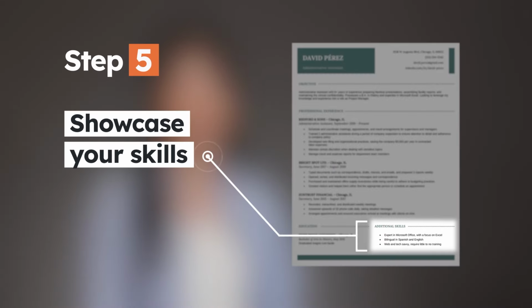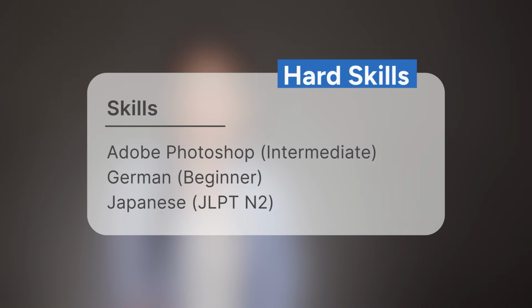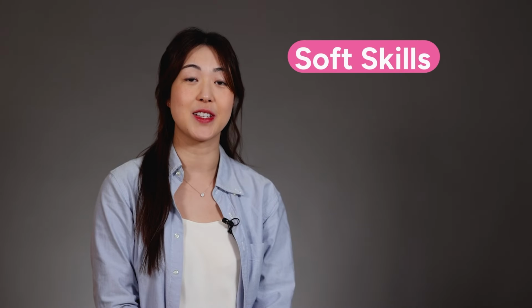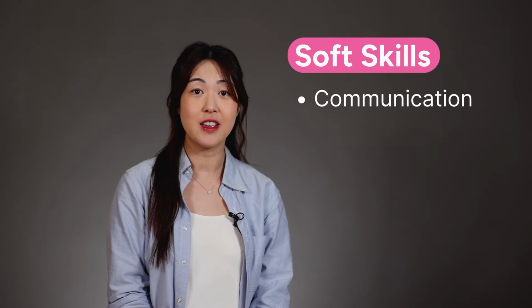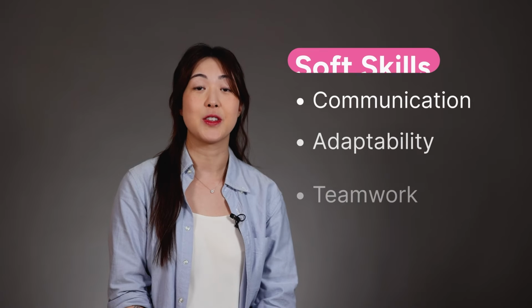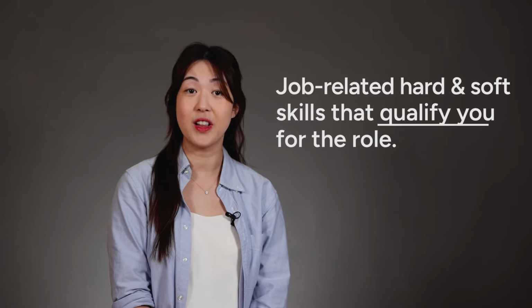Now, let's talk about skills. Hard skills or technical skills are what you've learned from school, courses, or on the job. If you don't have many hard skills yet, add some of your soft skills as well. Skills like communication, adaptability, and teamwork are in demand and show how you'd be a great teammate.